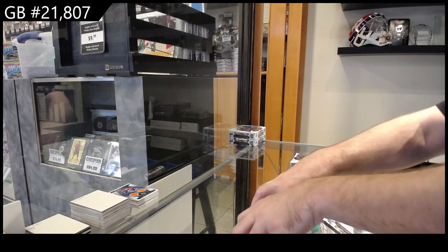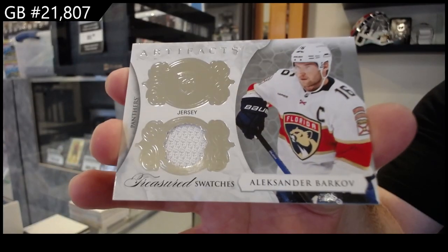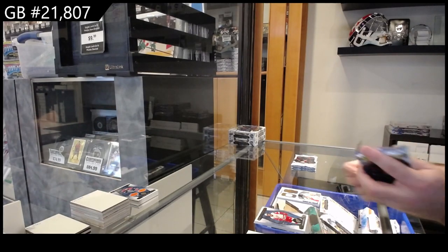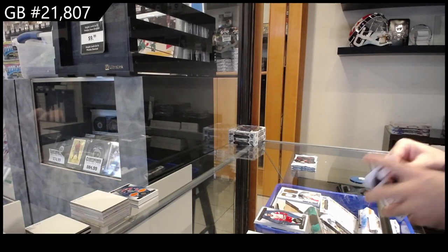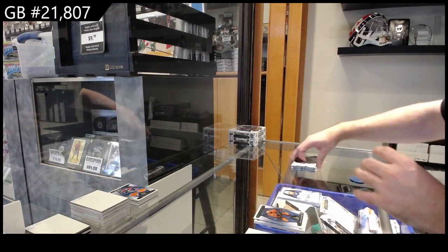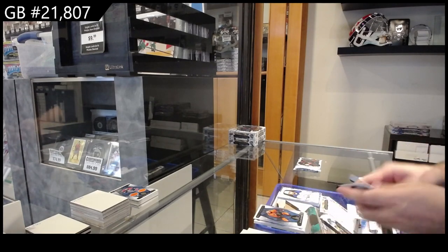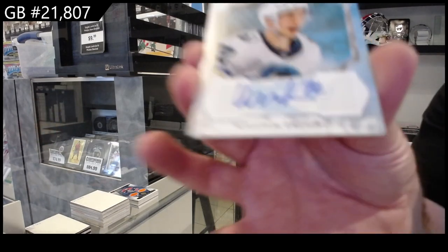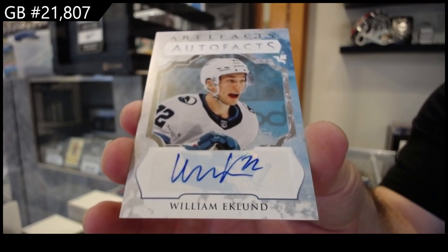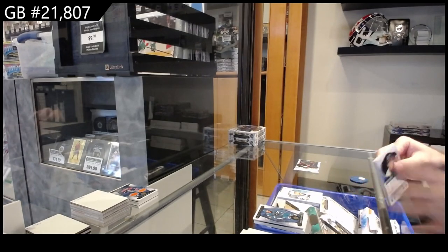We've got a treasured swatches, Barkov for Florida. Treasured swatches, Barkov. We've got a $4.99 for Buffalo of Rusick. Auto Facts for the Sharks of Eklund. William Eklund. San Jose. The number one pick, San Jose Sharks.